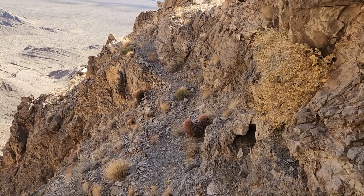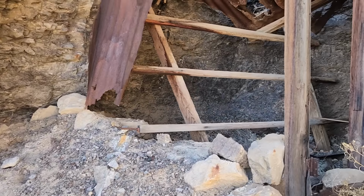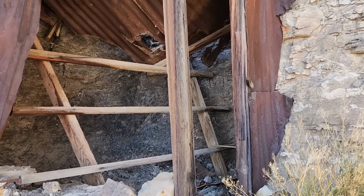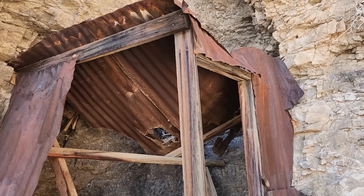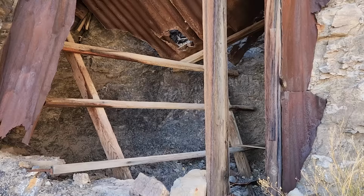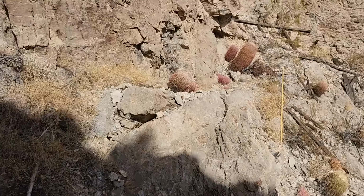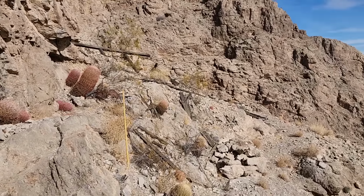I was just shooting from over there, and I've made my way over to what I thought was a portal, but it's actually just a little lean-to they placed inside this notch in the rock. So now it gets interesting, because I've got to figure that out.